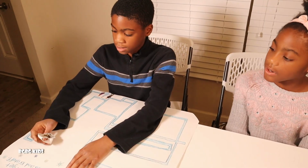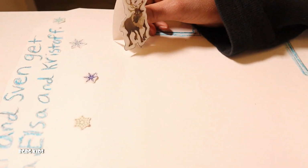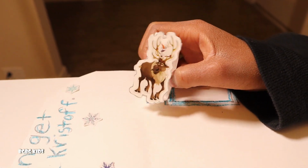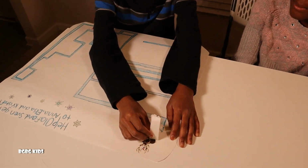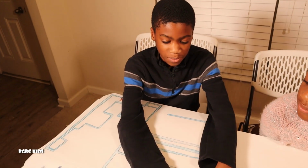Okay. Sven and Olaf. It says, help Olaf and Sven get to Anna, Elsa, and Kristoff. Oh, guess I'm Olaf and Sven then. I'm going to solve this maze.